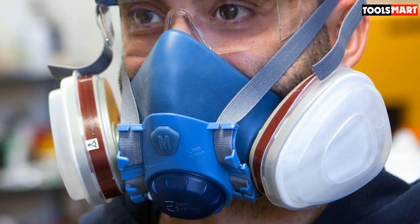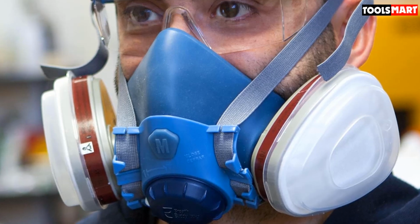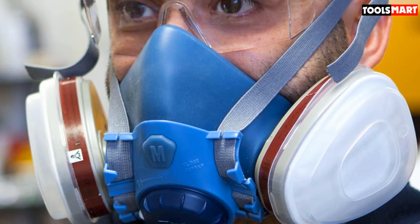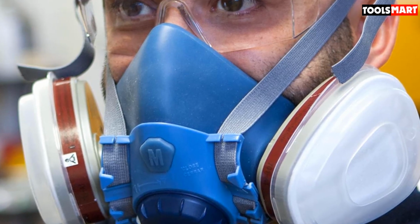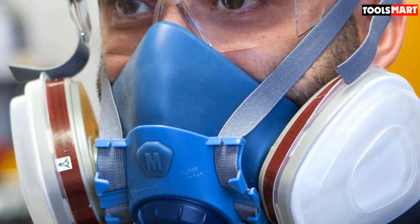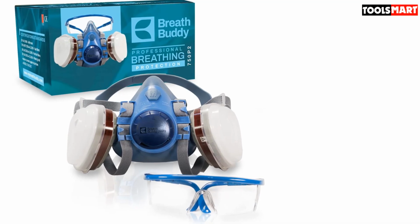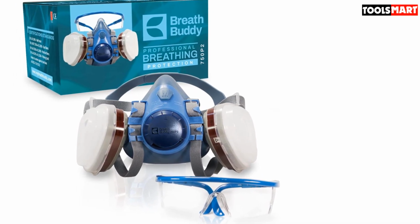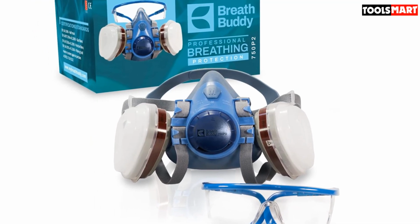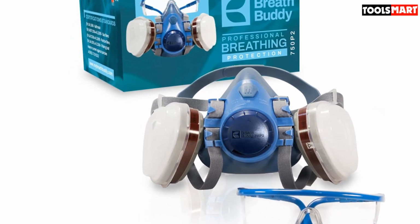Some of the Breath Buddy's features include a cool air valve that stops your mouth and nose area from overheating inside the mask. Anyone that's had to wear a respirator mask for an extended period of time will know how important this is. It comes with 2 P2 white filters that block 94% of airborne particles. This makes it suitable for use in low to average toxicity contaminants up to 12x OL or 10x AF. In layman's terms, that means it's more than enough protection for the majority of DIY tasks.